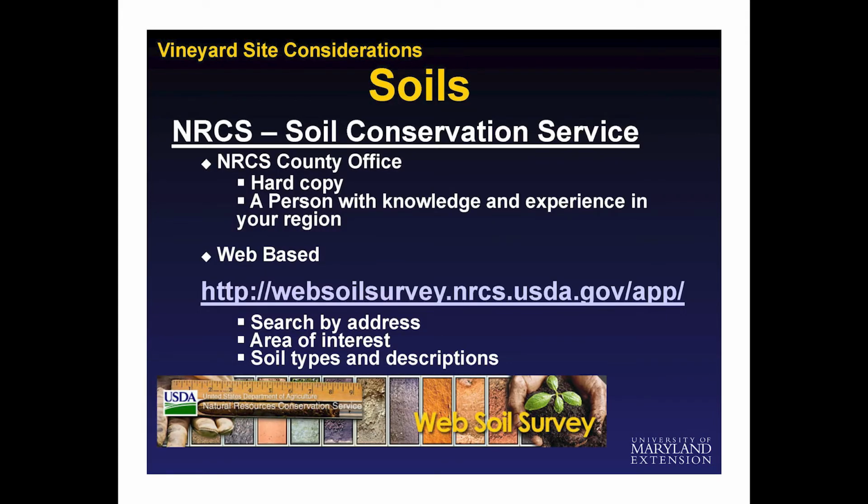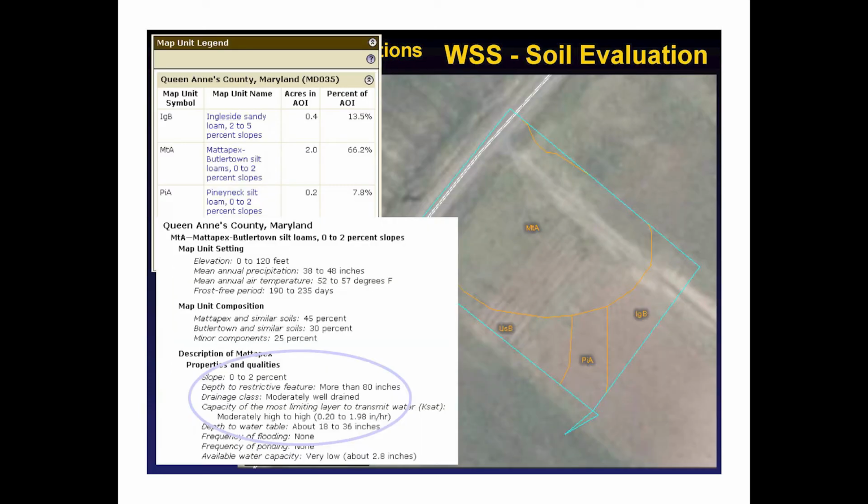So how do you find out what you have? The Soil Conservation Service has this nice system. In the early 1900s, they sent people around and they mapped all the soils in the United States. They went around digging little holes and saw what the soil series was there, and they've mapped all the soils. Originally they were on paper maps and then they digitized them, and now they're all online for you to search. You just go to the site, you put your address in, and it gives you a view of it. So you can get a hard copy. It's web-based now, so you go to the soil survey, search by address, put in your area of interest, and it gives you your soil series and descriptions.